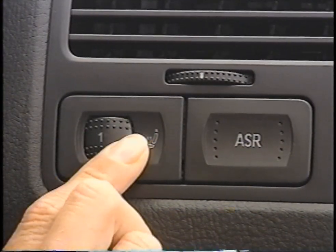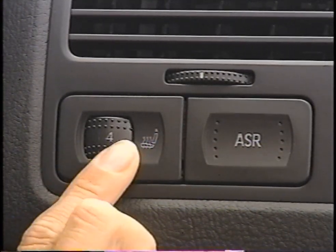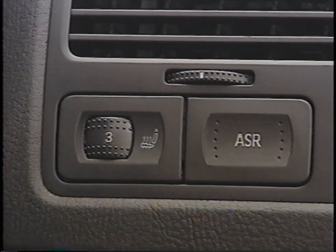And for perfect comfort, adjust the seat heaters if your Jetta has them. Just rotate the wheel to set the temperature. If you have the GLX with 8-way power memory seats, make sure you check out the GLX section near the end of this program.